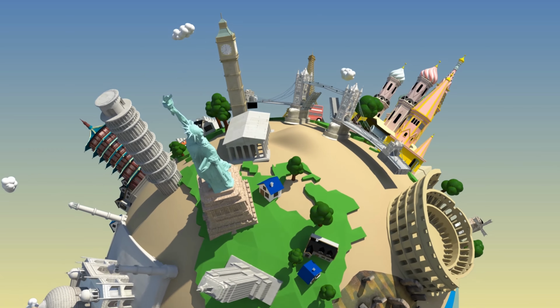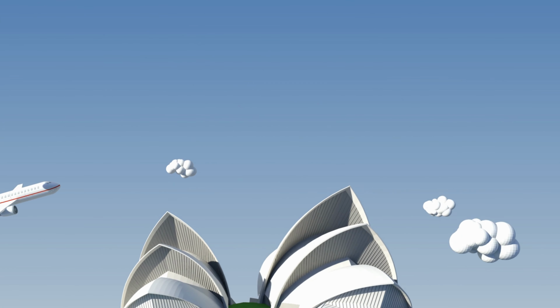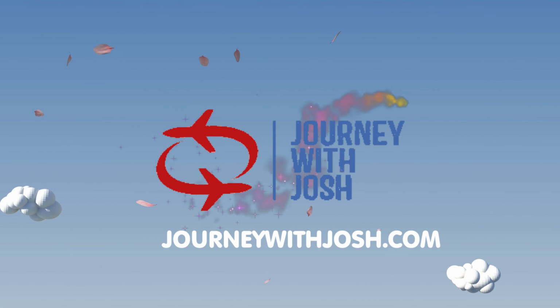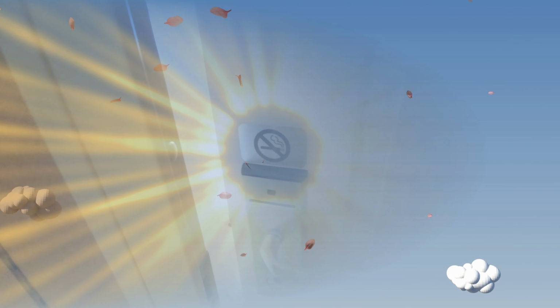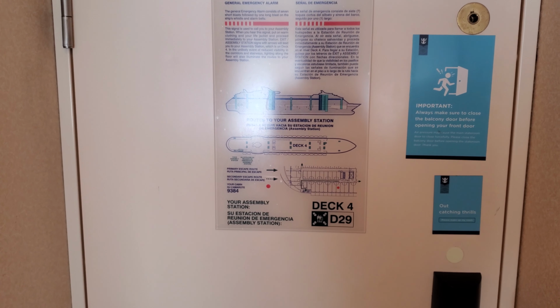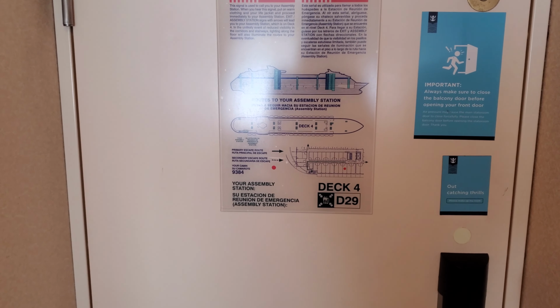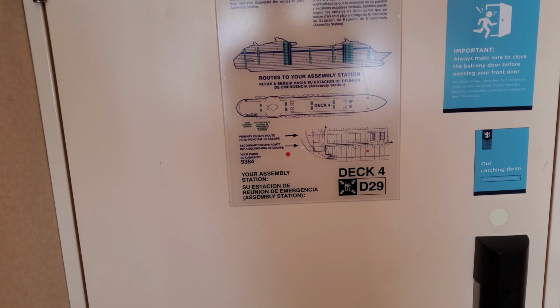I'm going to give you a room tour of cabin 9384 aboard Freedom of the Seas. Okay everybody, this right here is a spacious balcony cabin, again on board Freedom of the Seas, and here is my room tour. Okay, as always, on the back of your door you have your muster station. Our muster station here is on deck 4, D29, and this is really easy to get to. So that right there is our muster station.